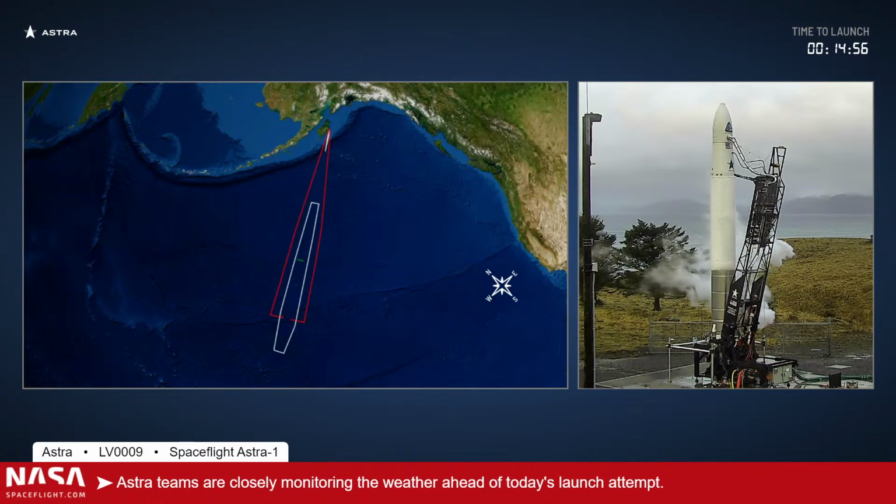Assuming the weather cooperates today, again, if you're just joining us, we're still waiting on some weather data, and in under 10 minutes we'll have a decision one way or the other whether the countdown can proceed, looking at the triggered lightning criteria that's affecting the countdown right now.